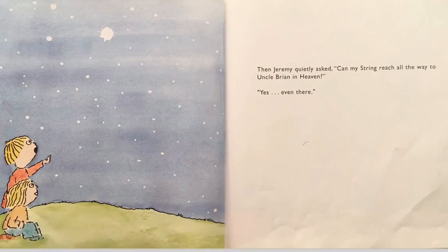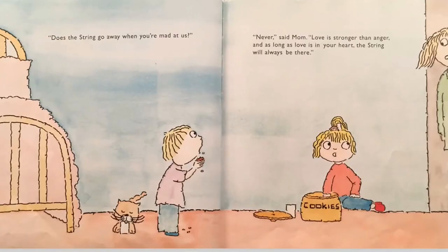Then Jeremy quietly asked, "Can my string reach all the way to Uncle Brian in heaven?" "Yes, even there." "Does the string go away when you're mad at us?" "Never," said Mom. "Love is stronger than anger, and as long as love is in your heart, the string will always be there.